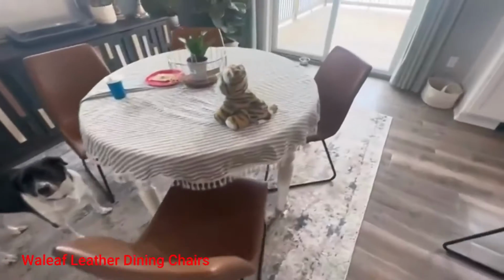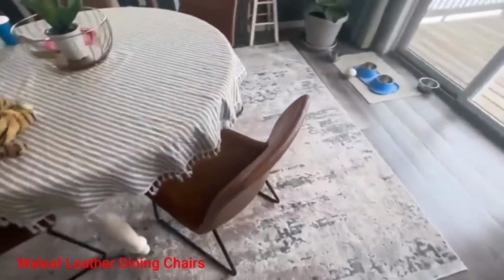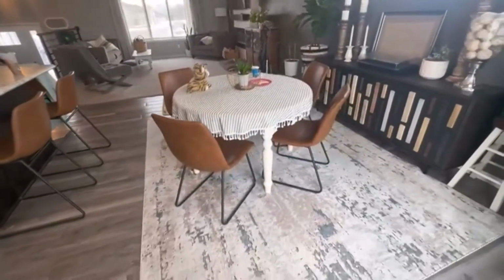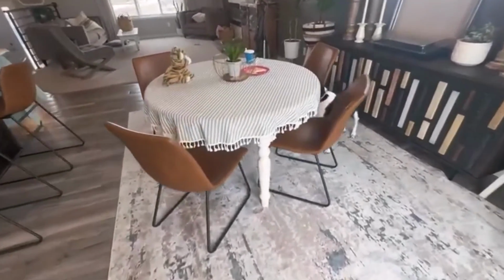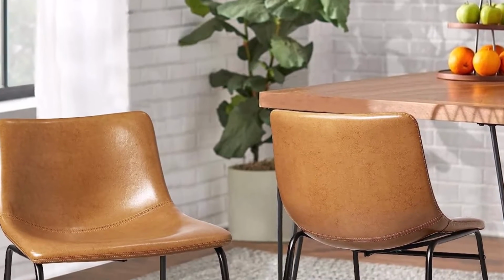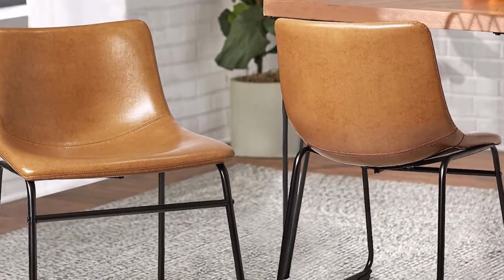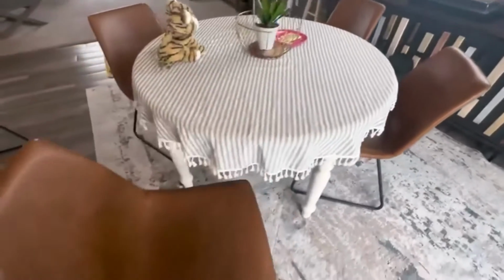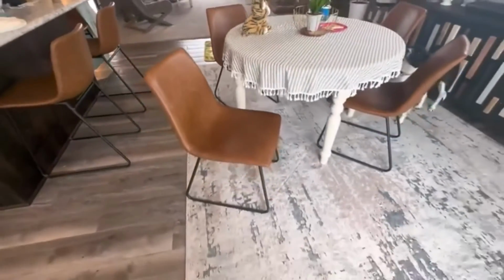Number 3. Wally Leather Dining Chairs. The Wally leather dining chairs feature high-quality pool leather and an ergonomic backrest, and these chairs help to keep you comfortable during even the longest meals. The rolled back top adds a touch of elegance that is simply irresistible, while the thick cushioning ensures lasting comfort. And with solid iron frames, you can rest assured that these chairs will last years.